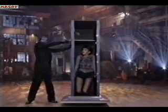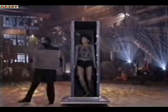The final blade is removed. The magician opens the doors. The assistant steps out, and the illusion is complete.